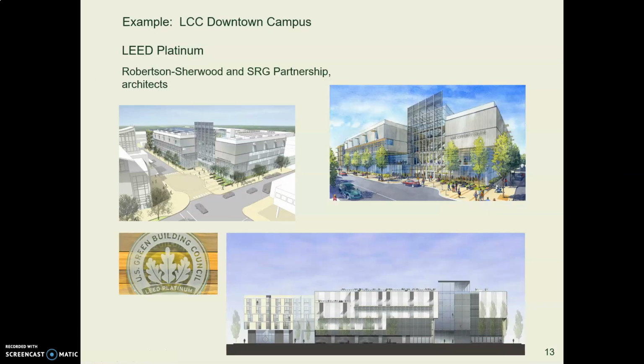And then here's the LCC Downtown Center. It also has solar panels on the roof. They are over here. It also does not need air conditioning. It's cooled by natural ventilation. And this thing on the front, this is its hot water heater. This is a kind of heater called an evacuated tube heater. The other one was a flat panel. This guy is certified LEED Platinum.